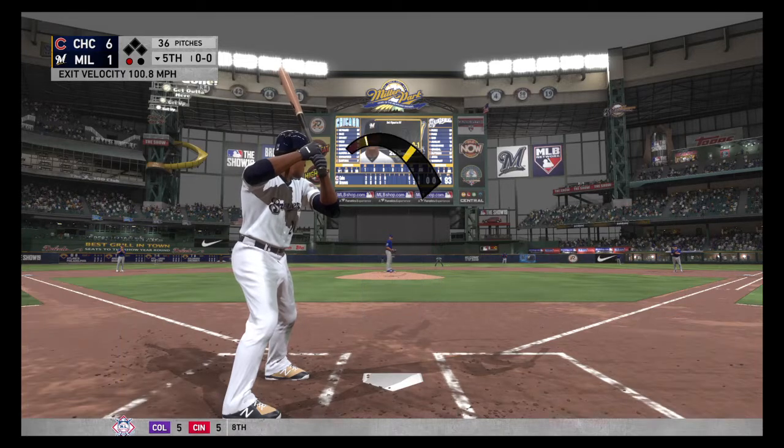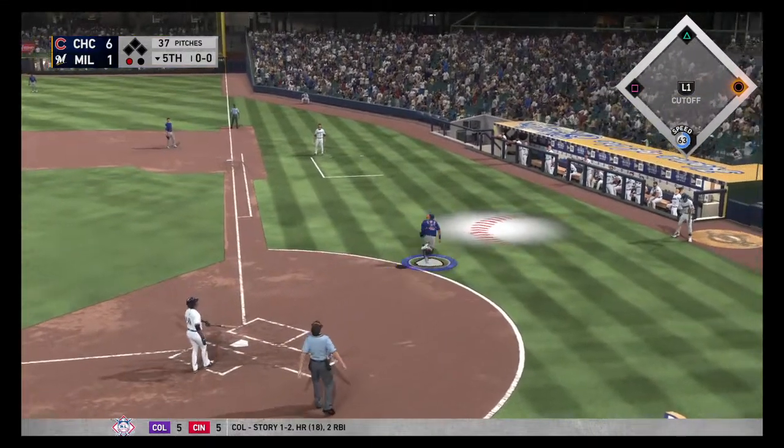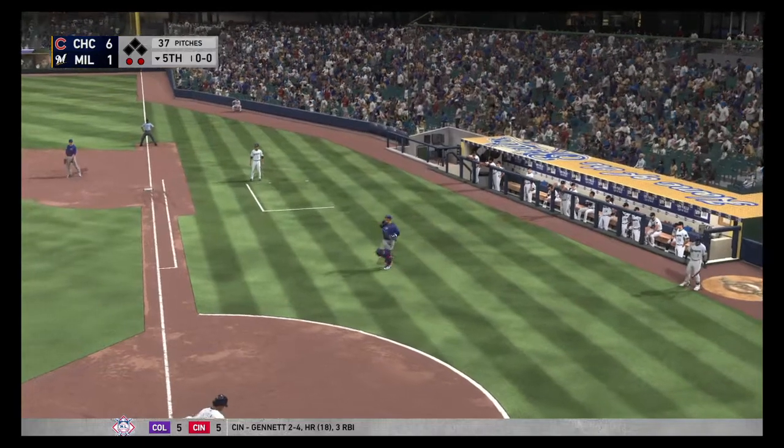That fastball was right there. Right fielder, number 20, sneaking by him. In now, Levi Dutzman. Popped up. Contreras over to his left, and he makes the catch for the second out.